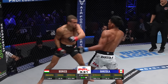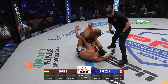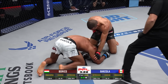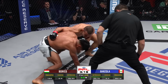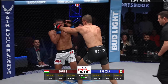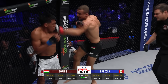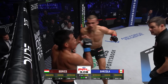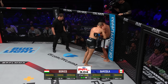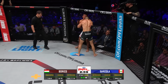You can see Barzola on the front foot here. He certainly feels like he can turn things. Nasty work from Boric. Barzola trying to wrestle out of it. Is he going to recover? Oh my goodness, his legs are gone. Trying to get back to his feet, doing the dance. On a knee. Wow. Uppercuts and hooks from Boric. Barzola's in big trouble. He's trying to work his way around the cage, looking for a respite and cannot find one. But he is back on his feet.